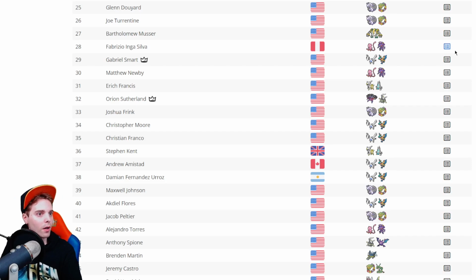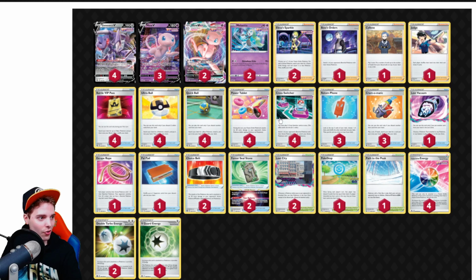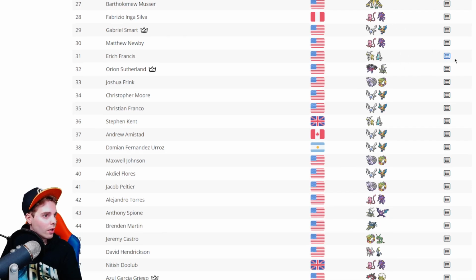The 28th spot is going to be a Mew, but this time around it's a Fusion build. Fusion and Cross Switchers, as we can see. So not playing Pokemon Catcher, decided I want certainty in life and went for Cross Switchers instead. Arcdura here, coming up here at 31st.